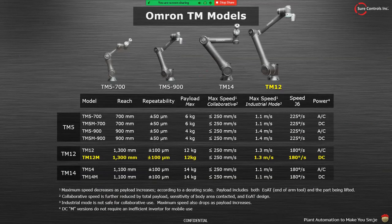It comes in different flavors. The size, payload capacity, and reach vary. Today we're going to be looking at the TM12M. That's the mobile version, so it runs natively on DC power. So if you're running off a battery, DC power definitely helps because you're not running an inverter. This is going to have 1.3 meters of reach and 12 kilograms of max payload, so close to 26 pounds on that.